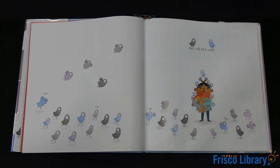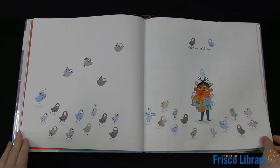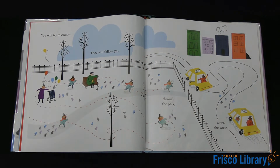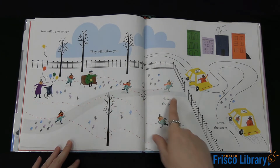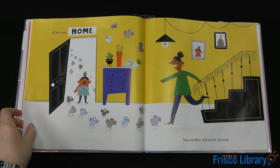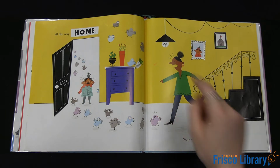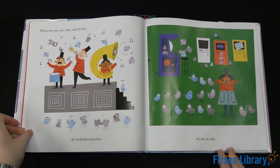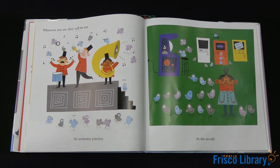They will all come. Wow, look at all the pigeons. You will try to escape, but they will follow you. Through the park, down the street, all the way home. Your mother will not be pleased. Wherever you are, they will be too.